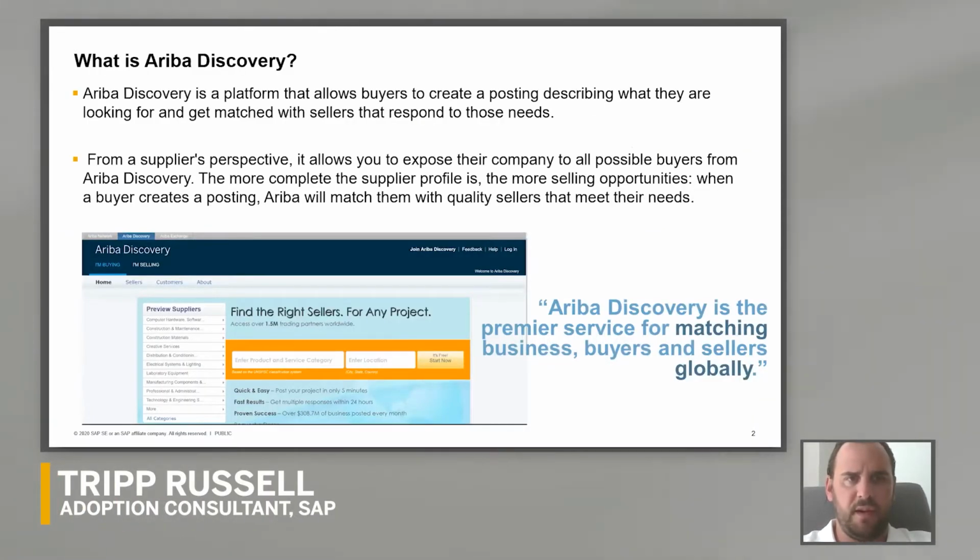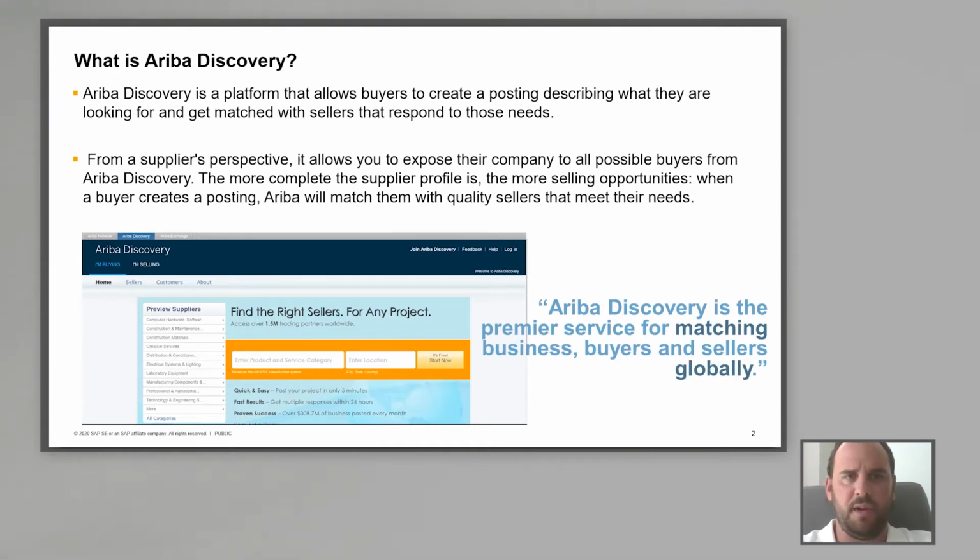What is Ariba Discovery? Well, it's a platform that allows buyers to create postings that describe what it is that they're looking for and algorithmically match with suppliers who can provide that need. From a supplier's perspective, it allows you to expose your company to all possible buyers on Ariba Discovery. The more complete your profile, the more selling opportunities you'll see.